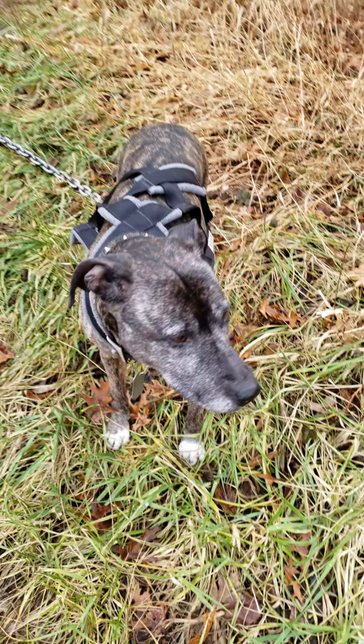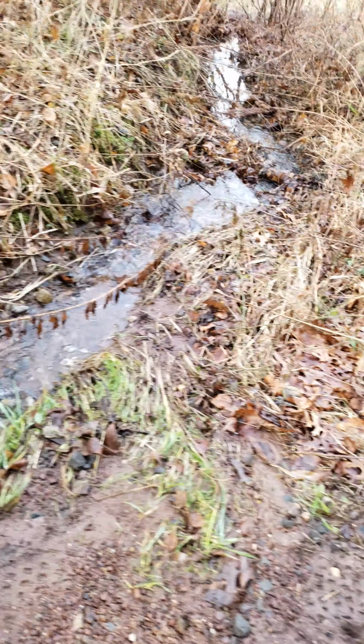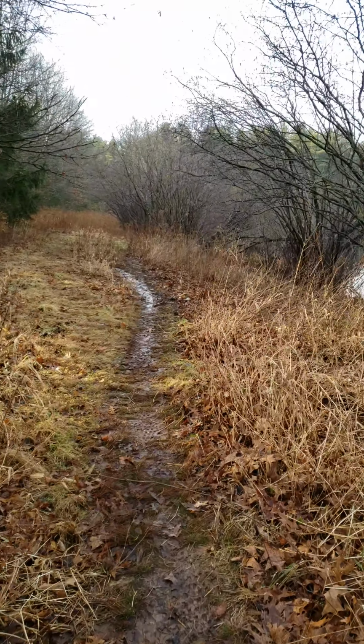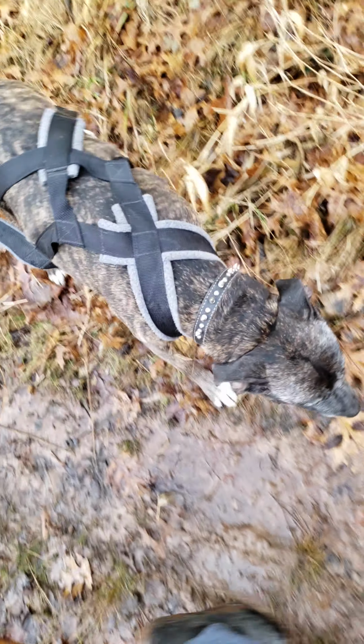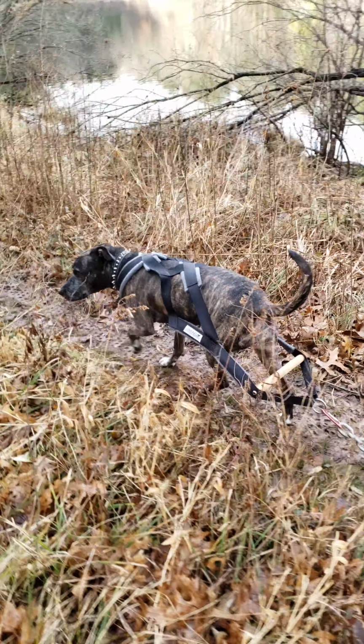People hiking the trail. Let's go, bud. Come on. Let's go. Come on, you. Very muddy out. Always likes to hike at my feet. Go, go, go, go. Good girl.